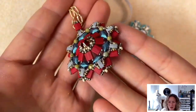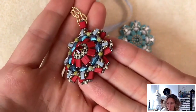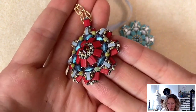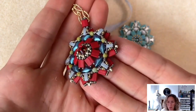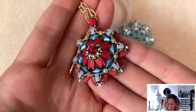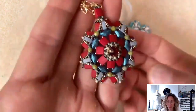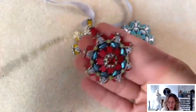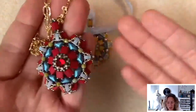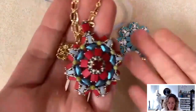So this is how it looks from the side. I hope you see that there are no extra beads between the Preciosa Suwan rhinestone and that smallest middle circle. I was only going back and forth two times through each hole of the Suwan rhinestone and attaching it to the round 11s.